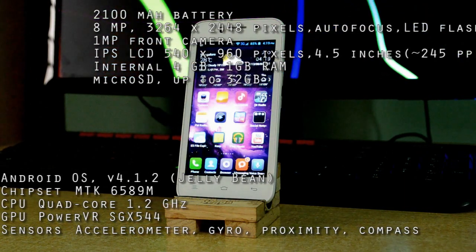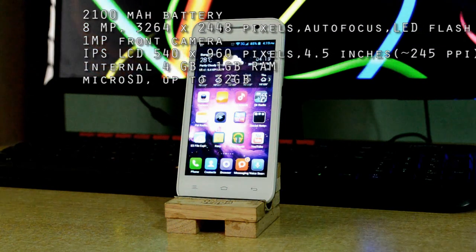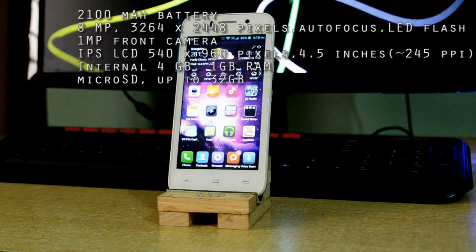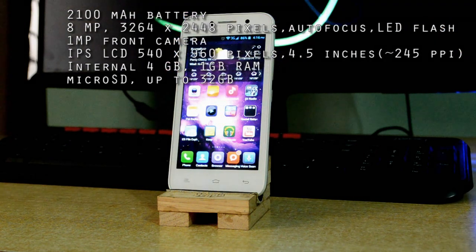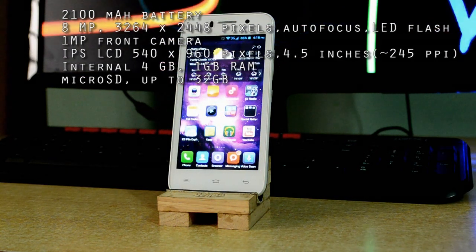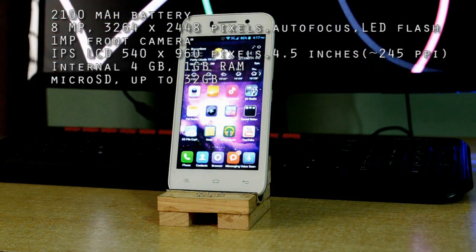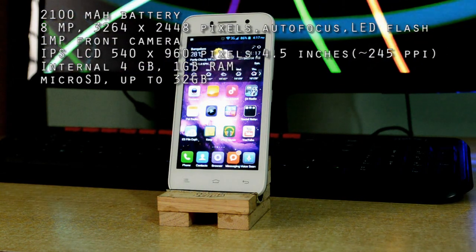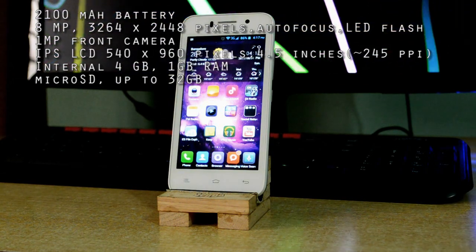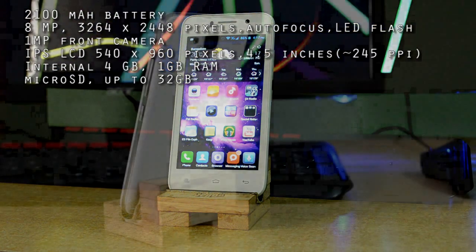Even though the screen resolution may be low, the screen quality is quite sharp, and it is an IPS LCD panel. It comes with sensors including the accelerometer, the gyroscope, the proximity sensor, the compass, and of course the GPS system. It also has Android OS 4.1.2 out of the box, but we can upgrade it to 4.2 from other third-party websites. Of course, it's by rooting, not officially by the website.